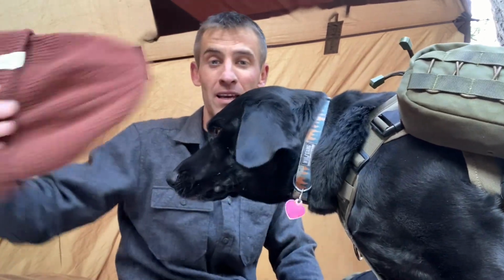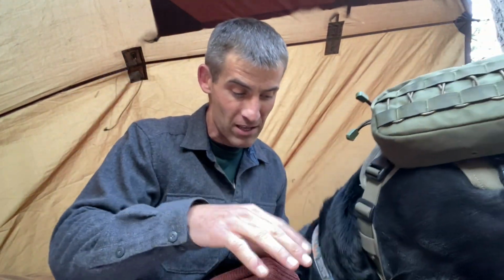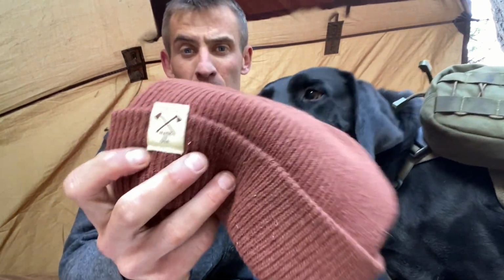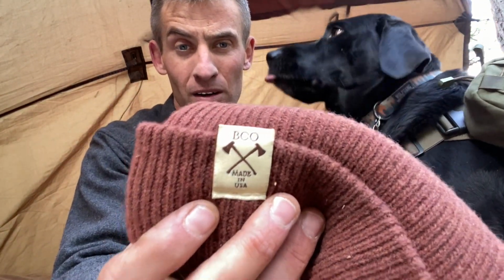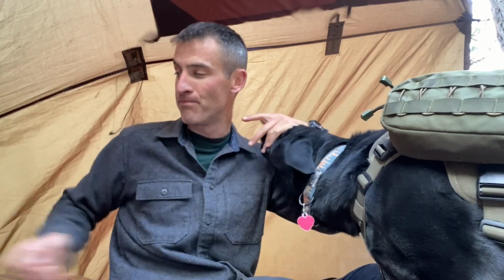So I have a beanie, a new beanie. It's a new winter season, so I'm getting some new gear. I still have my other one, my gold one that I really like. I don't know how I like how this one looks, but it'll keep you warm. It's from BCO. It's made in USA, which is good. So we're not supporting China. We should support our own country.